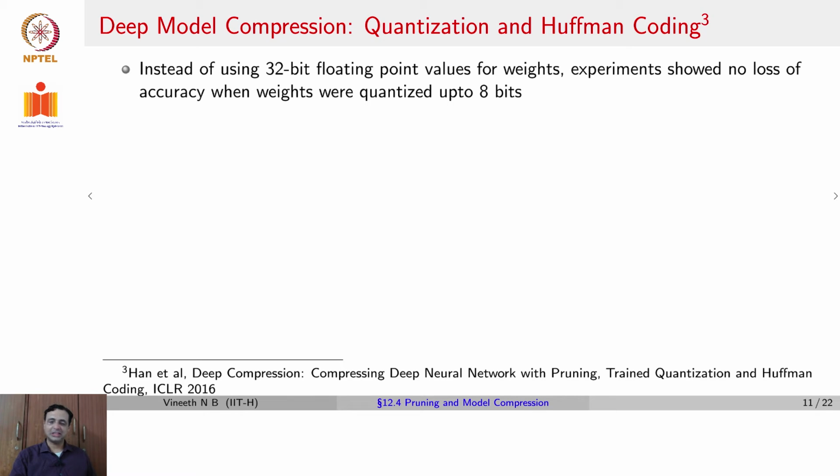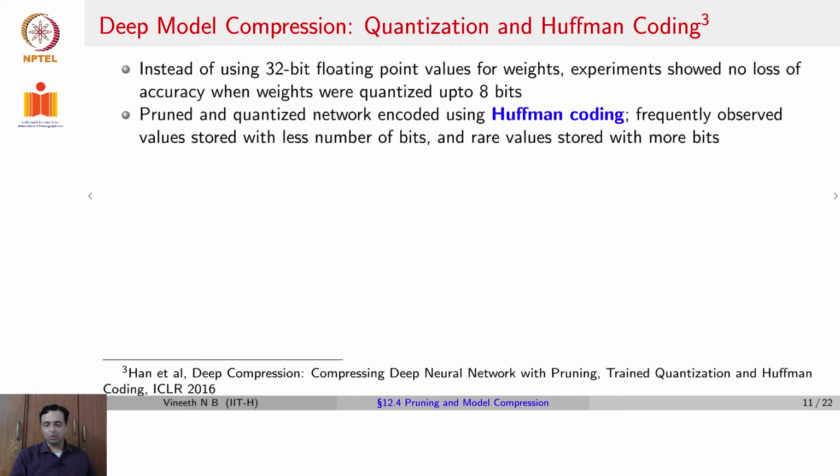Having done pruning and weight sharing, the next step that the authors used was quantization. This was based on an empirical observation that instead of using 32-bit float values, if we used just 8 bits, the performance really did not reduce much. So this is the quantization step that was then used to still further reduce the storage footprint. And the final step was to use Huffman coding. Huffman coding is a popular compression method in computer science where a frequently occurring pattern is stored with a lesser number of bits and a rarely occurring pattern is stored with more bits to capture its additional information. Huffman coding is a long-standing compression method which is used here to once again reduce the storage footprint.